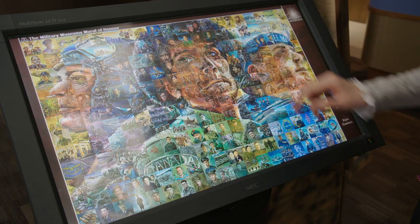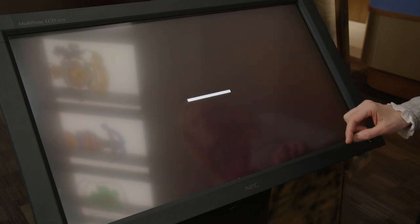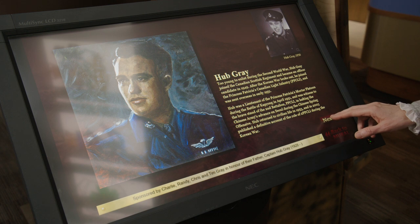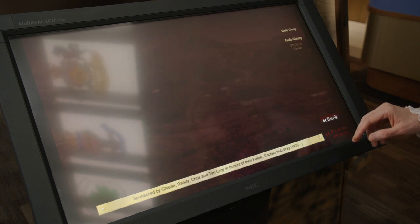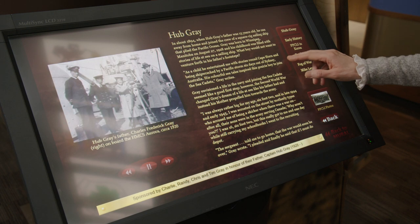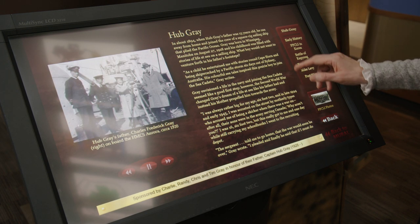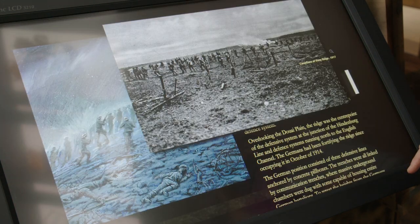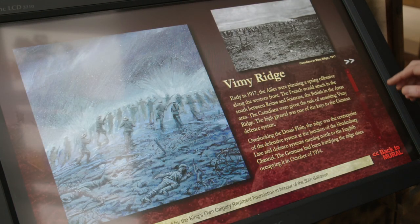The interactive display came about after I started to be exposed to all these amazing stories and feeling that there must be a way that we can allow the general public to have access to some of these stories and histories that we were developing in a visual way. And so that's when we started to work with the interactive display idea.